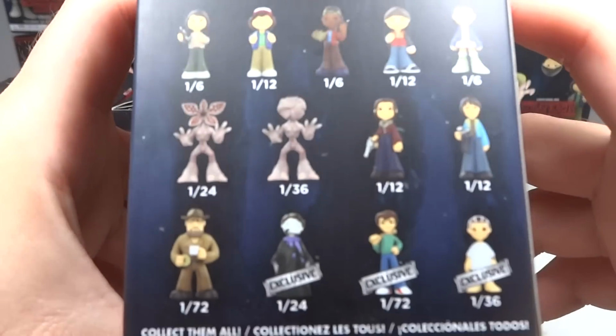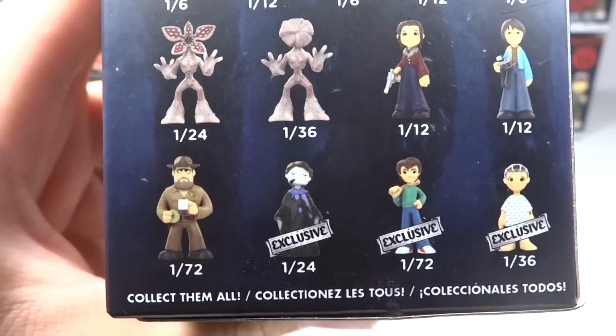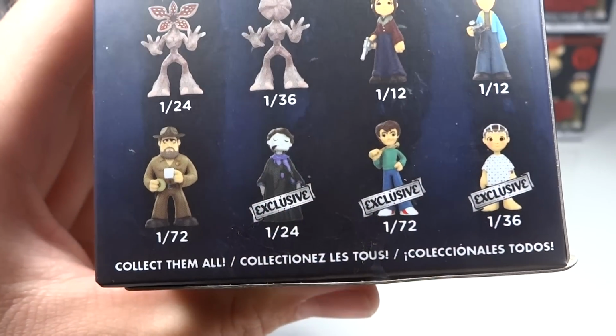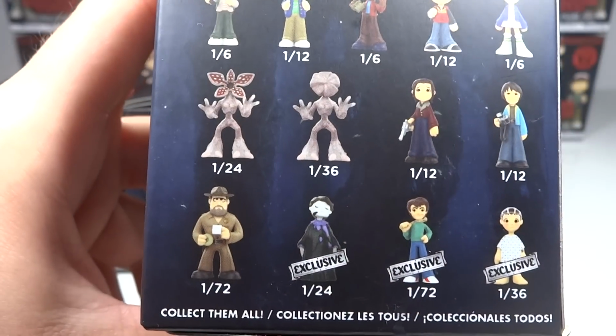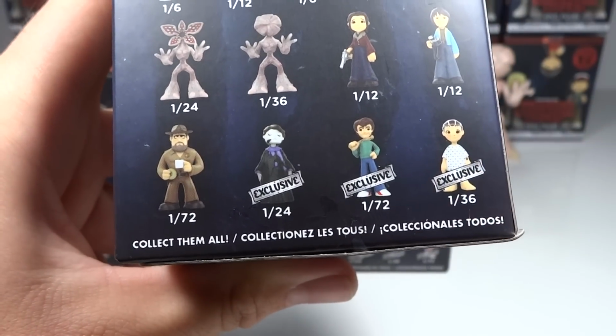And then the GameStop exclusive ones, Barb is heavier than your average figure. She's not quite as heavy as Hopper, but she's heavier, so you can definitely tell who she is. I've gotten 3 of her. This Eleven, I would imagine she's just as heavy as these, so since I'm not trying to find the kids, I'm not attempting to buy this Eleven.